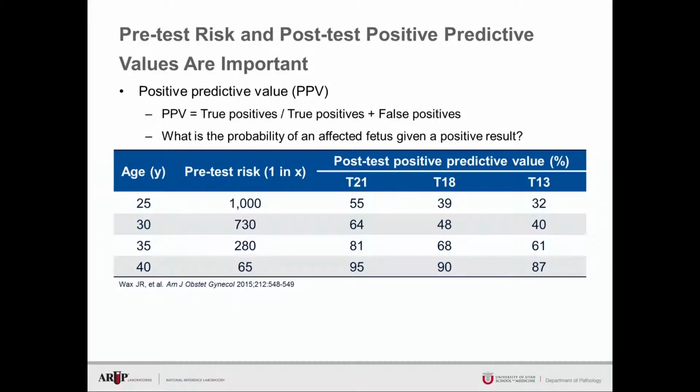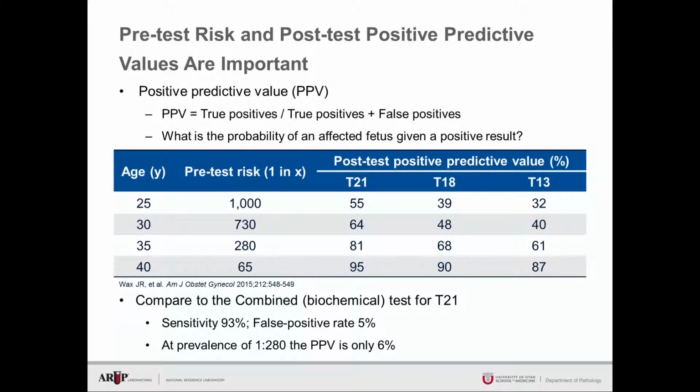For the trisomies, prevalence increases along with maternal age, and you can see that the PPV increases along with the prevalence. In other words, the more prevalent a disorder is, the more likely it is that a positive result will be a true positive, and vice versa. The lower the prevalence of the disorder, the more likely it is that a positive result will be a false positive result. And while a positive predictive value of, say, 55% shown here may seem low, barely better than a coin toss, it's considerably better than the positive predictive value of the best biochemical screening test, which, because of its high false positive rate of 5%, produces a positive predictive value of only 6%.